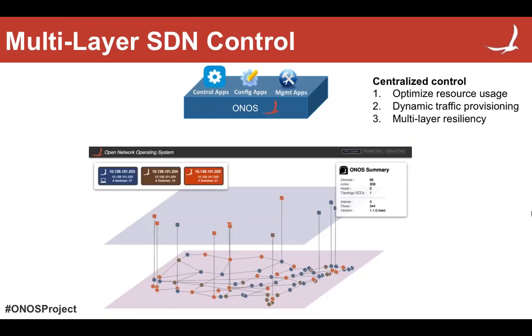Now, what's the conceptual solution? Well, we're definitely not the first ones to propose this. It's a converged control. People have been talking about this for a long time. Think of GMPLS, think of other solutions. We believe that SDN control that gives you the scale like ONOS does, and the logically centralized view of the network, is the right way forward, and this can actually solve the problem once and for all.